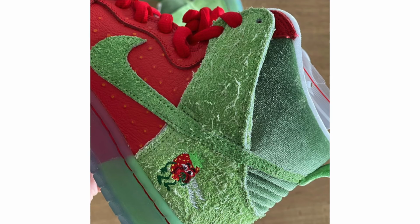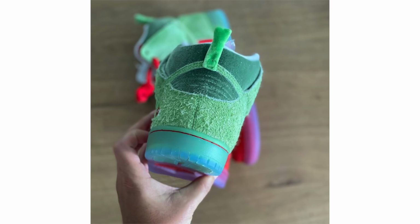And to go over this shoe, it's based off of a strain, basically resembling a strawberry. We have long hair suede in green across the swoosh and around the heel, and then red across the panels, around the toe, and most of the upper. But if you look closely, there's also bumps on the side, which makes it look even more like a strawberry.